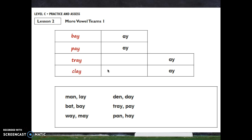Another one that is spelled A-Y is clay. Clay. Gray is a color with the long A sound. And play, just as in our example, play. Check your paper and see if you had some of those words. I bet we had some of the same words. If not, make sure your words have that long A sound in them.